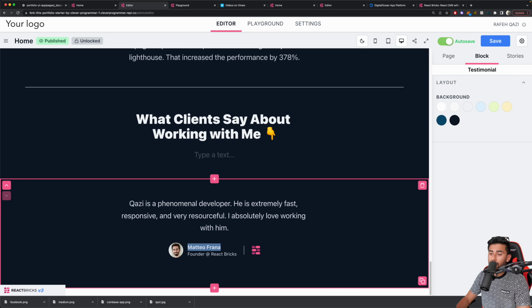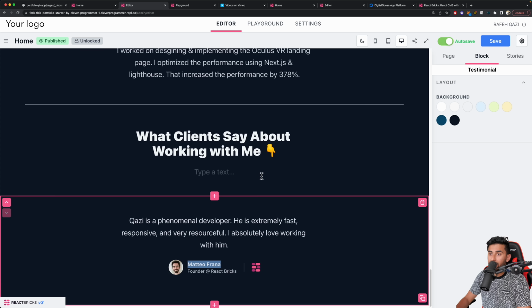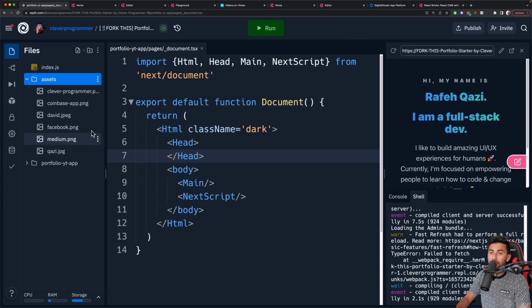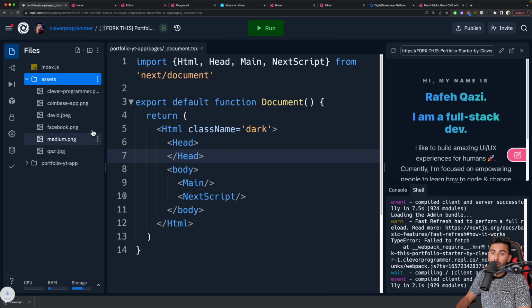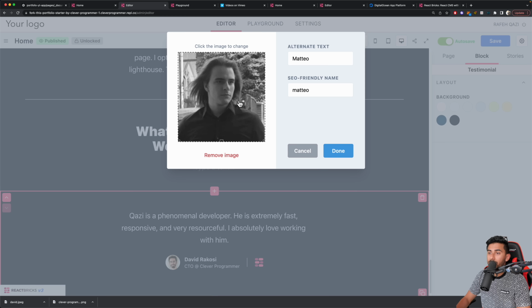You're making progress. So here, instead of Matteo Frana or whatever it says, we'll say David Ricosi said this about me. Okay. And he's the CTO at, let's say, Clever Programmer. Okay. And now let's go ahead and get the Clever Programmer logo. Let's get David's face image. Let's change this. Go to downloads and put his face image. I'll zoom in so we can see his beautiful face and beautiful hair.